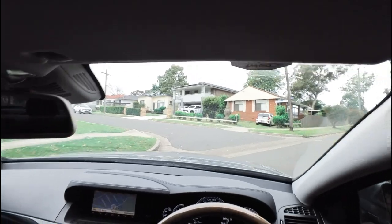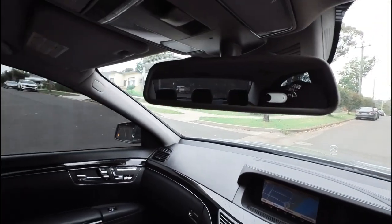Okay. Feel the engine mounts are very smooth. It's not a car that's... By the way, look at that eyesore in that garden.